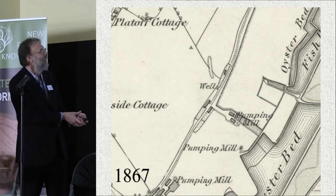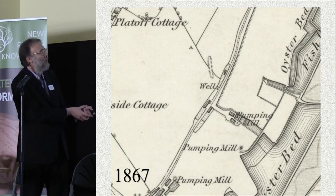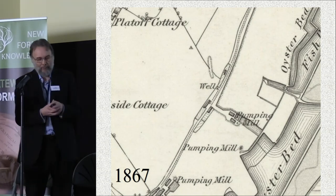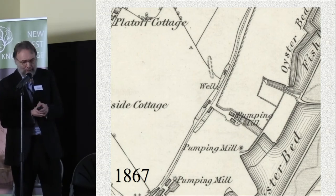Elsewhere you can see the remains of the pumping mills that dragged water out of the salt pans and took them to the salt houses for boiling. But in the medieval period, there's this much simpler system going on. So we were expecting salt pans. We found none at all, evidence of the earlier industry.